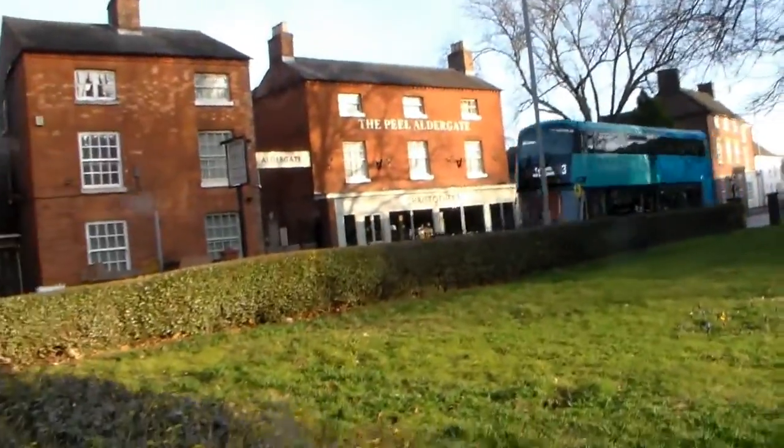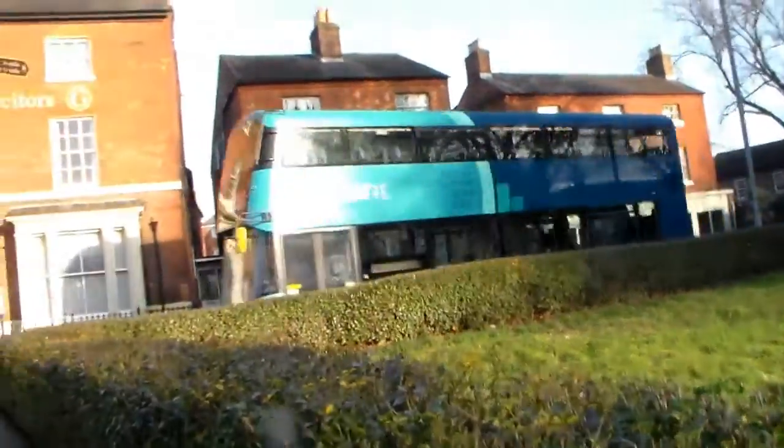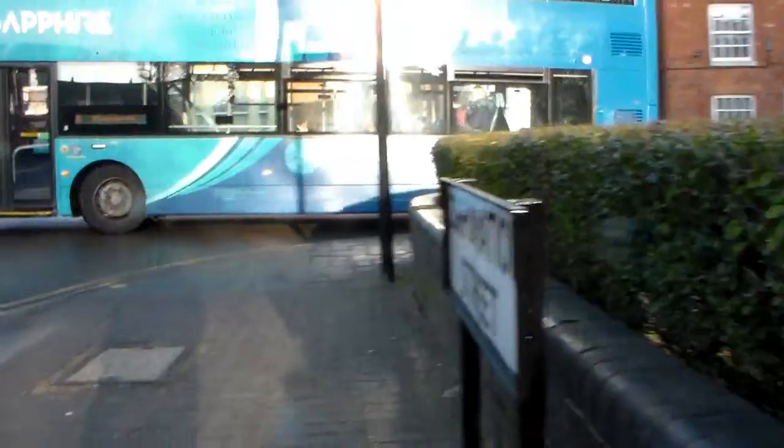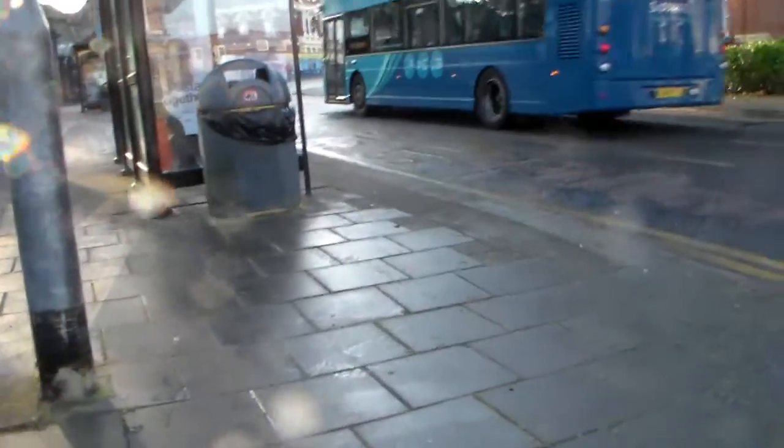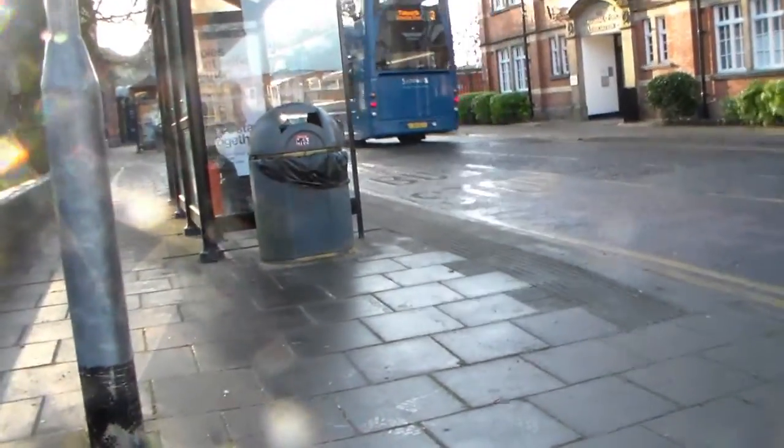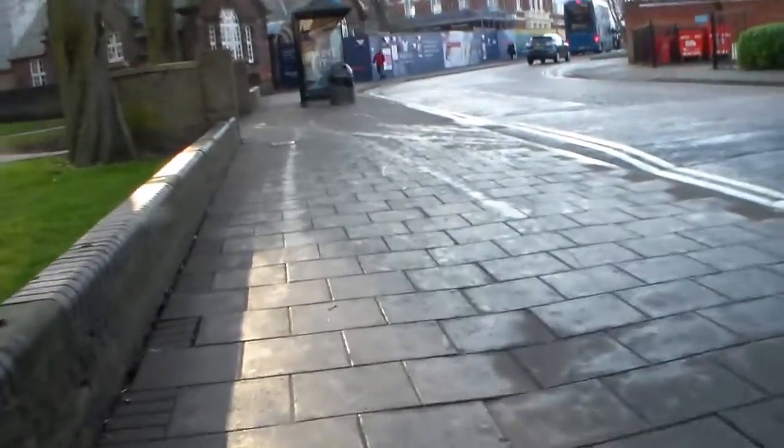Here's the bus I've been after. They're tricking me, they're putting it on the 3! What a terrible route that is! Follow that Streetdeck! And put it on the 3! How dare they? That's like insulting the 3!